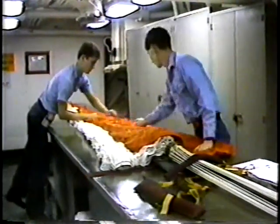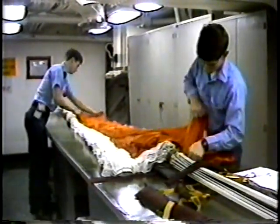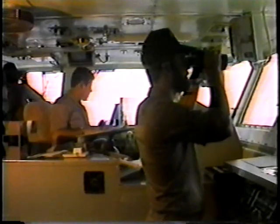It means the men individually are well trained. It means that the components in the organization that they serve function well and fit together well with the others. And it means that the spirit that animates the whole, the will to win, is there. And those are the things we're constantly working towards.